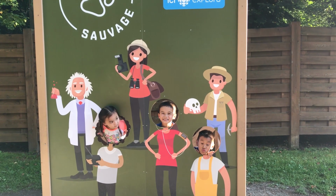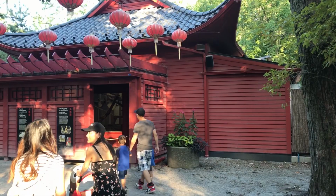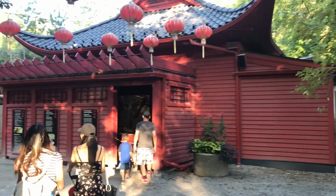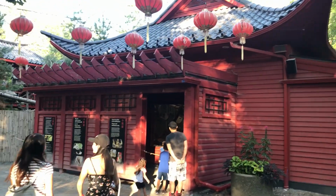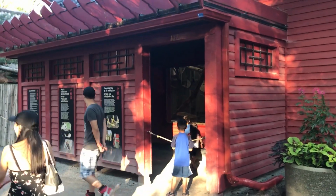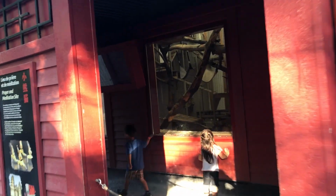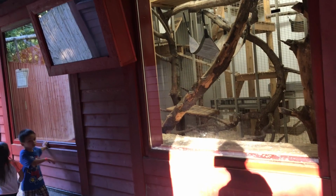Look at these cuties. We are just walking through this little Asia and seeing all the different cool houses and all the animals in here. We got lots of things in there. What do you guys see in there? Nothing. Nothing's in there? Oh, man.